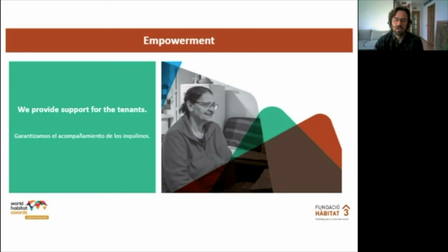And now all houses that we are managing, and this is very important for us, for the people that are living in the houses, we guarantee social support for the tenants. This support can be done by Habitat 3 Foundation, municipalities in the projects that we are working in together, like Vilafranca, where the municipality gives this support, or provided by other social organizations.